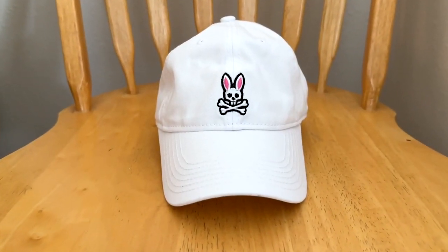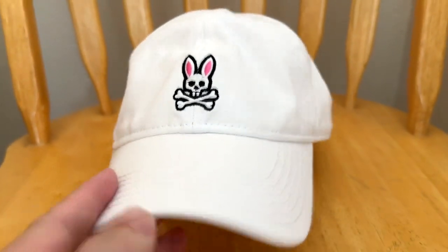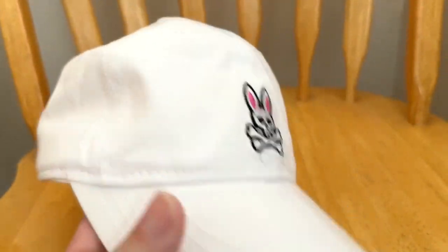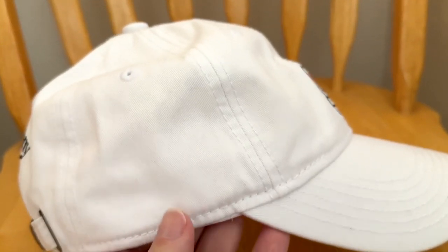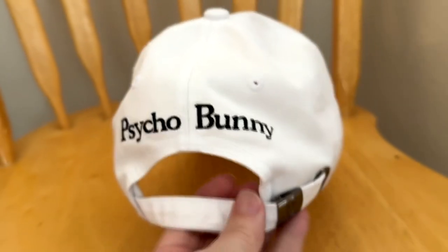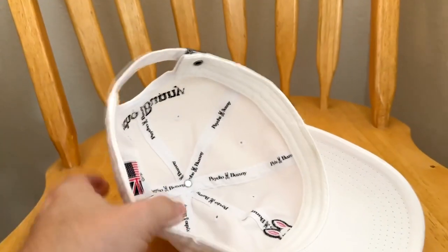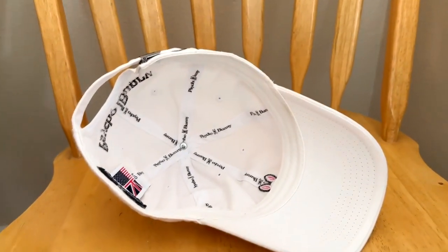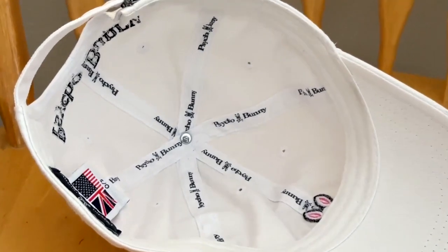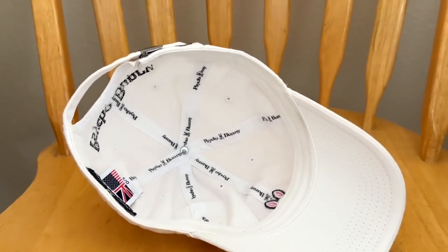Now, quickly looking at the hat. The hat is very similar to the shirt. Same type of deal. It's got the Psycho Bunny logo on it. Notice it's a real good, sturdy construction. Good hard brim, sewn really well. Good quality fabric on the back. It says Psycho Bunny. It is a one size fits all clasp type hat. And if you look inside, they want you to know this is a Psycho Bunny product, because look at that. Psycho Bunny, Psycho Bunny, all over the hat.